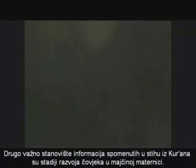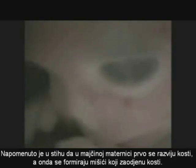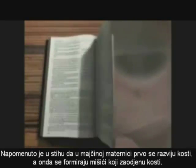Another important aspect of the information mentioned in the verses of the Quran is the developmental stages of a human in the mother's womb. It is stated in the verses that in the mother's womb, first the bones develop, and then the muscles form which wrap around these bones.